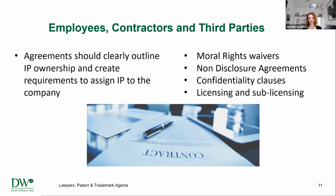Another thing to make sure of is that you've got moral rights waivers. Now, at least in Canada, moral rights cannot be assigned. They can only be waived. So it's important to separately include within all of these agreements a moral rights waiver for every individual that is working on your project. Moral rights is not something that can be owned by a corporation. It can only be owned individually. So each creator involved in your project should be signing a moral rights waiver.